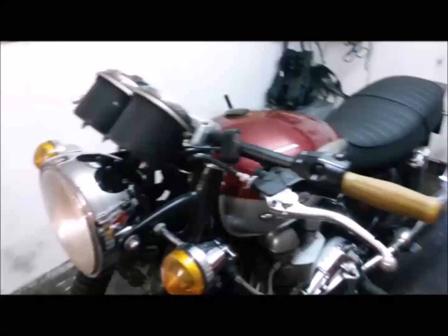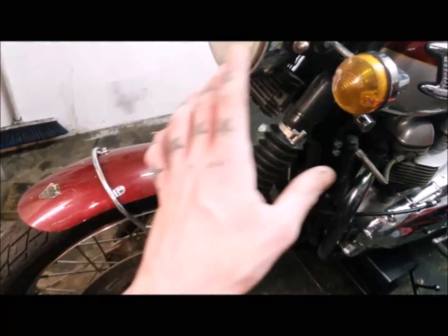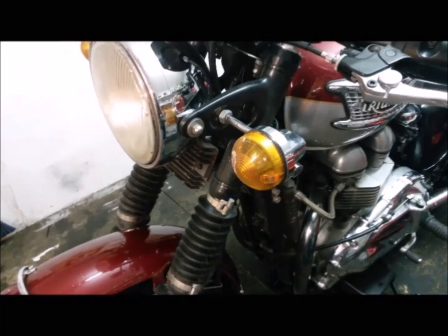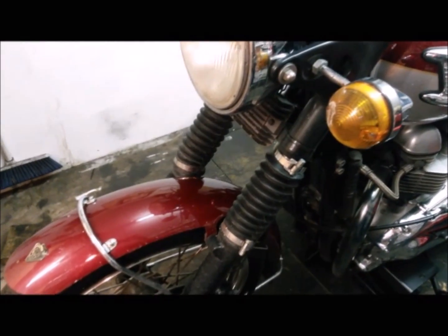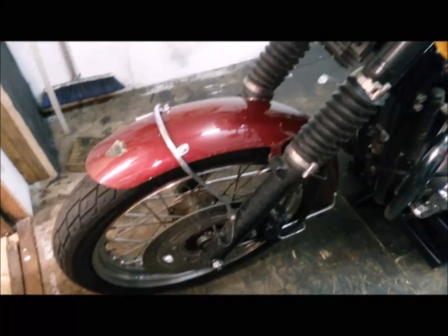So back in the shed, got the Bonnie on the stand. So I'm going to run from front to rear, kind of for my benefit really, so I can start having a little bit of a look in depth, because with work and whatnot I've not had a chance to really get down and have a good old look at things. But straight off the bat, things that I'm going to change.